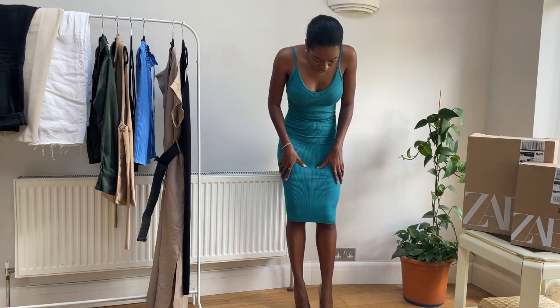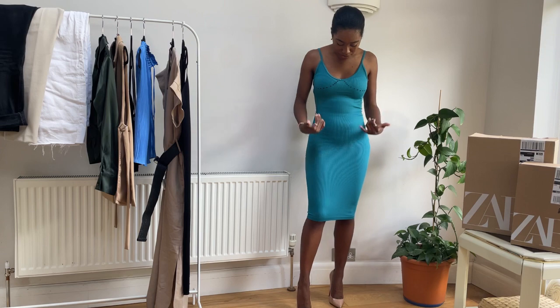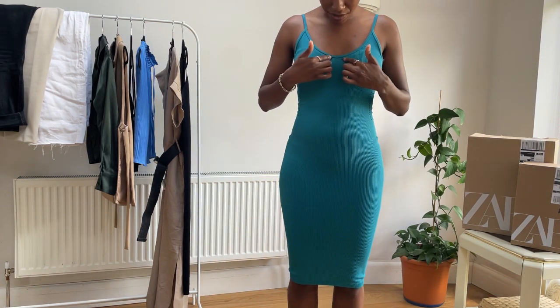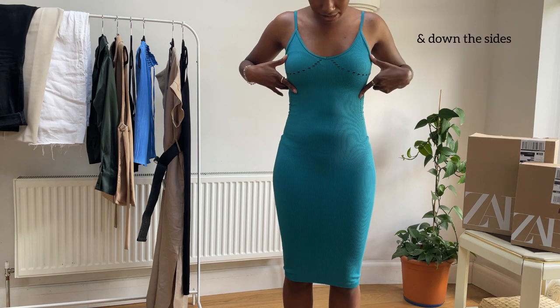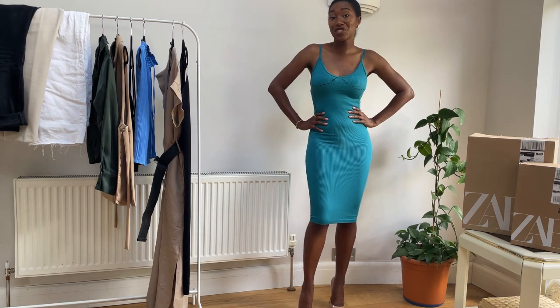It is this really nice casual ribbed material that goes all the way down, the lines run through. You do have this extra detail of holes that go across the chest area, which I think is lovely. And I absolutely love the neckline detail. I think the neckline detail is very sexy, very feminine, really nice dress.